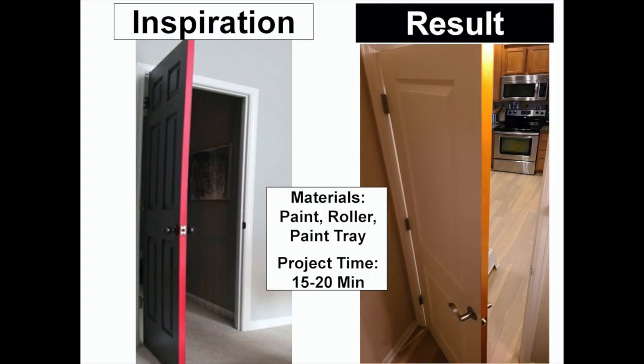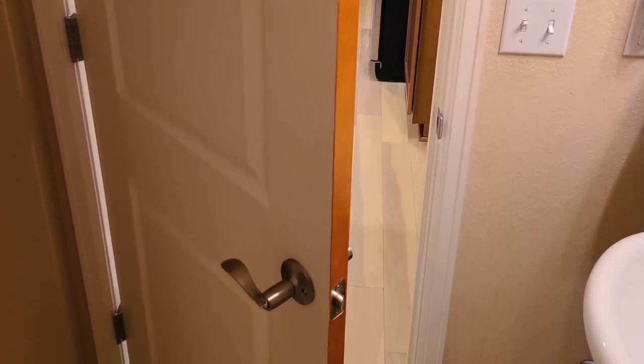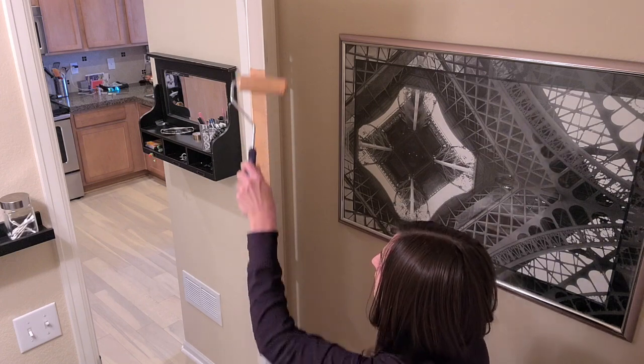All right, let's take a look at our last project. So the inspiration here is on the left, my results are on the right. I just needed some paint, a roller, paint tray, and it took, again, about 15 to 20 minutes. I liked the gold. It had a little bit of shine to it, and this is for a main floor bathroom. So I wanted it to have some detail, but not too much.